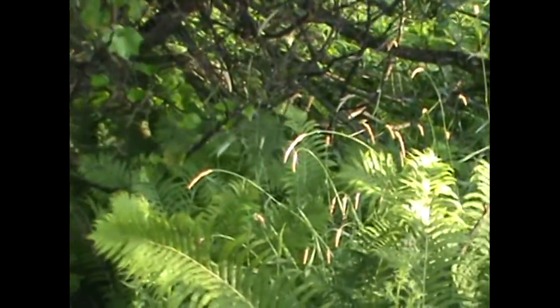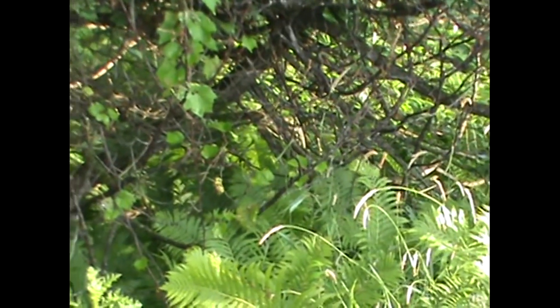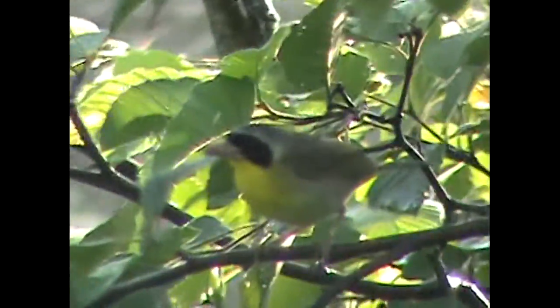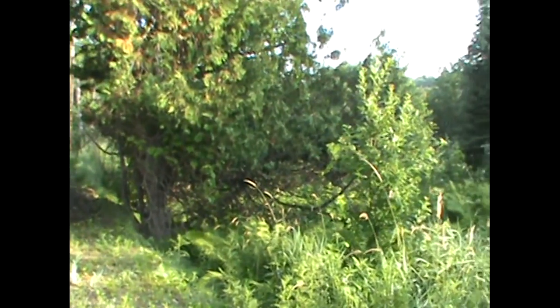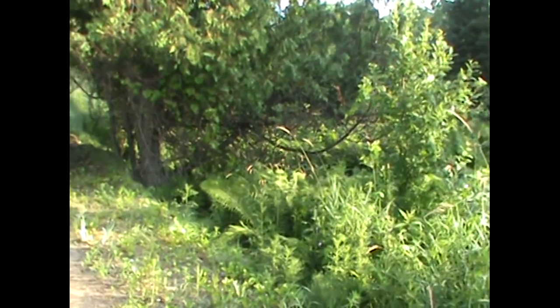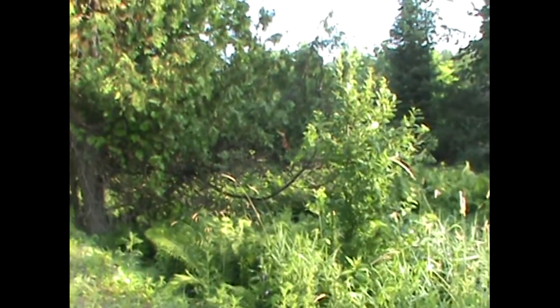Indigo buntings again. There's one right there. A female there. And what's over here? Is this also a female? Let's see. Oh, there's the male. Oh, this is the yellow throat. Where's the indigo over here? I see some grasses moving. There are lots of chipping.